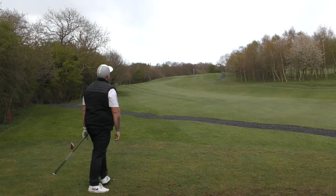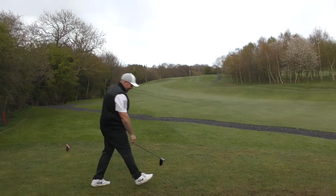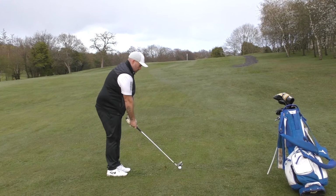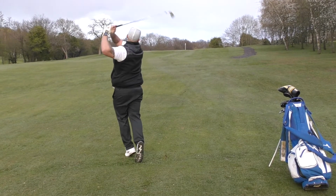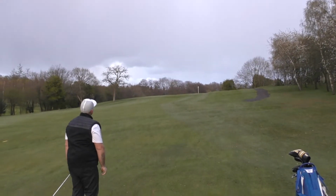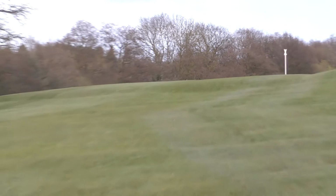Right on cue, we have a bit of a fade. Nice bounce there. Nice. Straight at it again, because we know you've been straight with your irons today. Super strike, just a tiny bit pulled. I think the club's good though.